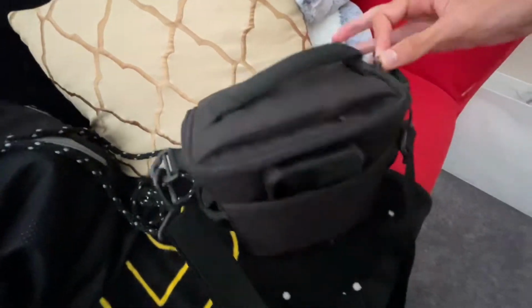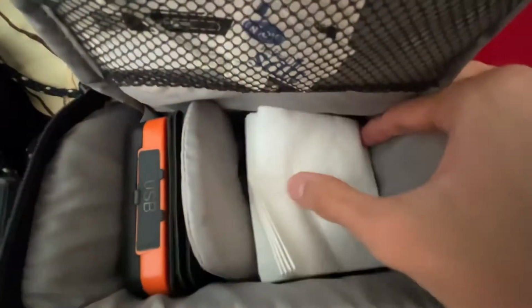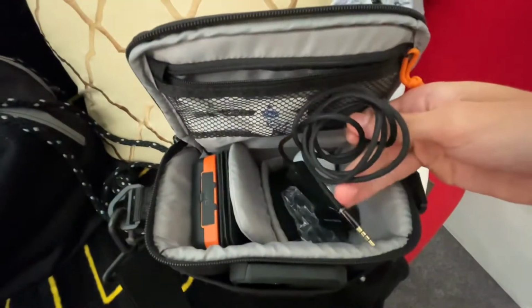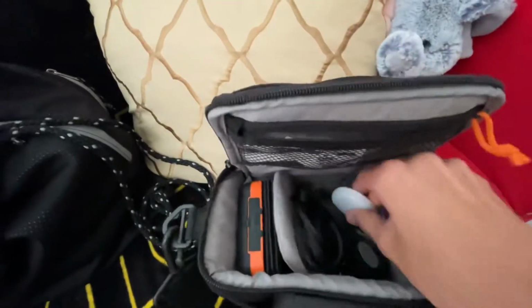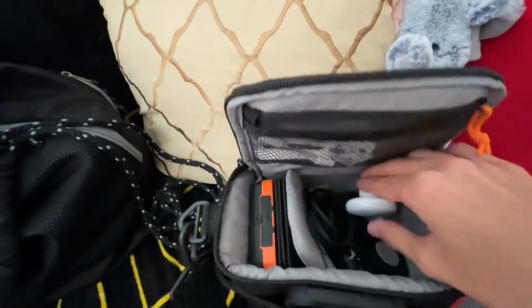Opening it up, you can see I've got some playing cards, more napkins. Again, I like to be prepared. I have this sort of shutter tool that connects into my iPhone, but obviously most new iPhones do not have an aux jack anymore, which is why I have the dongle right here. This is a clip-on light that I got for very cheap, but it does work.